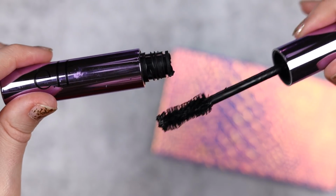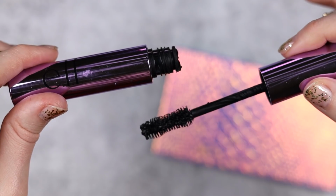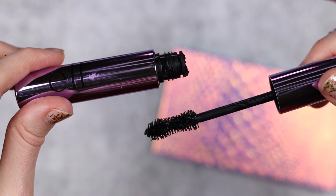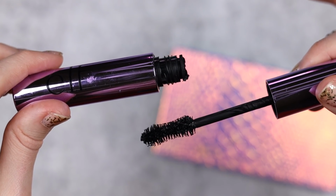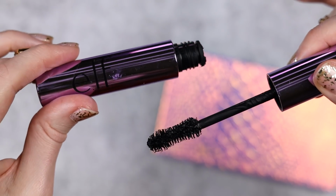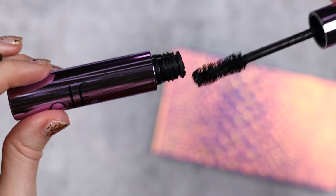It's just so good. I mean, you can see just from the brush exactly what it would do. It does exactly what it looks like it would do. And the formula is really thick. You can get a spidery, gunky lash if you want that, but you can also just get that instant length and volume that you get from some cult classic mascaras that have wands shaped like this and really good formulas.